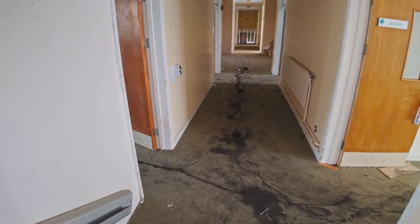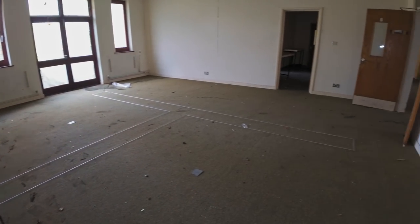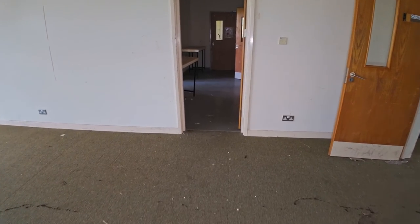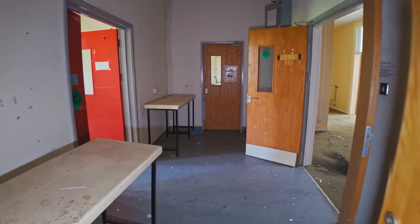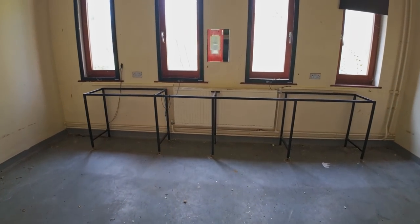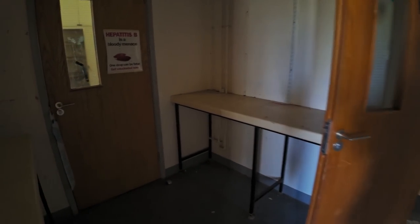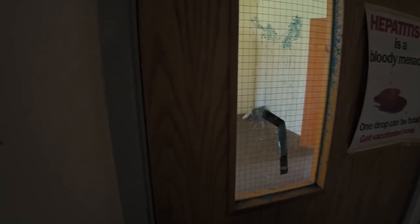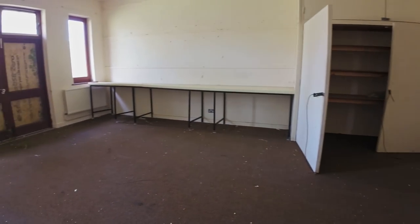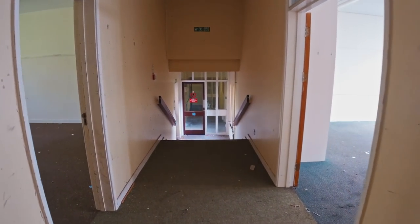So yeah, I think the kids must be using this as their little playground. So, what a mess. What a mess. Oh, got the light on. Compressed gas room. Little mirror. Hepatitis is a bloody menace. So I think they say this was a training centre. That's where we just came in. Well, the most crap security in the world.